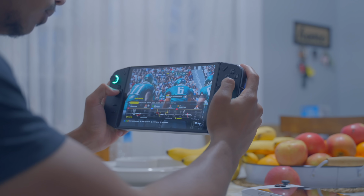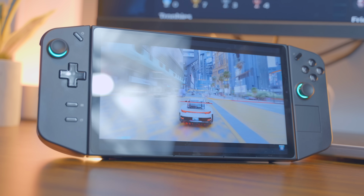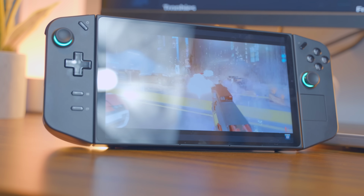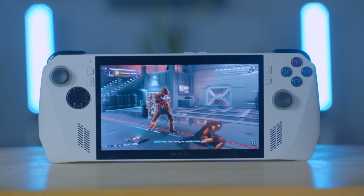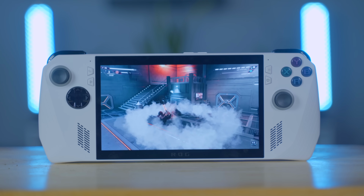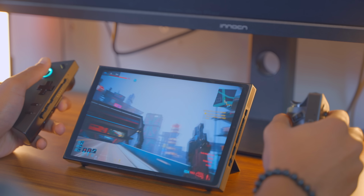On a given day, sometimes this might play, for example, Madden a little bit smoother than on the Ally, and then the next day the Ally is gonna play Madden a little bit smoother, or this might play, say, Cyberpunk smoother and Midnight Sun smoother for a few days, and then this ends up playing smoother for a couple of days. So you're getting sort of that slightly hit and miss experience. Nothing game breaking though, nothing that makes me go, oh my God, this is unplayable.